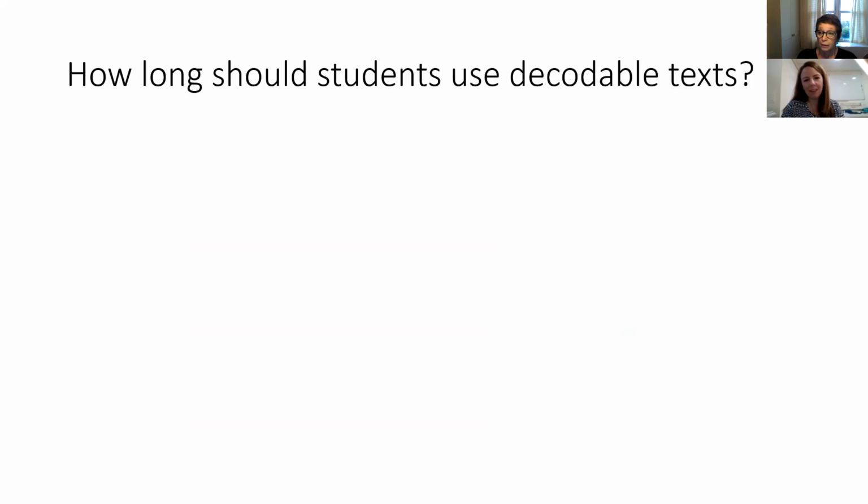I really love the way you explain that using the bike with the training wheels. Absolutely. So the next question we have is, well, how long should the student have those training wheels?